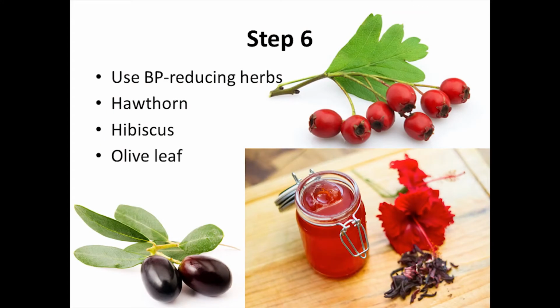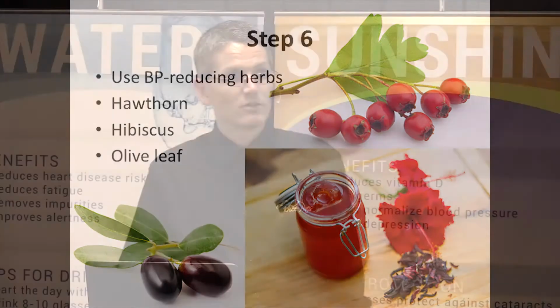Step 6, you want to use blood pressure reducing herbs. And there's 3 that have been studied and have good science behind them. That's hawthorn berry, hibiscus, and olive leaf. So not only can you eat the olives, but you can make herbal teas of the olive leaf and use that for helping with blood pressure.